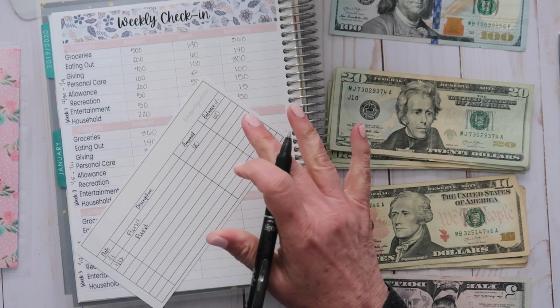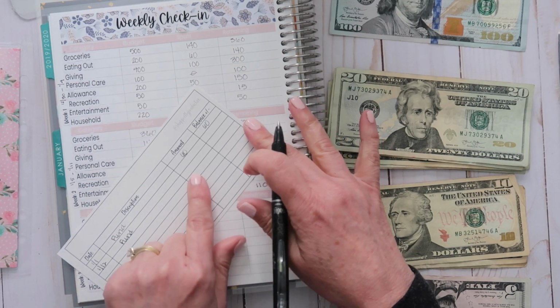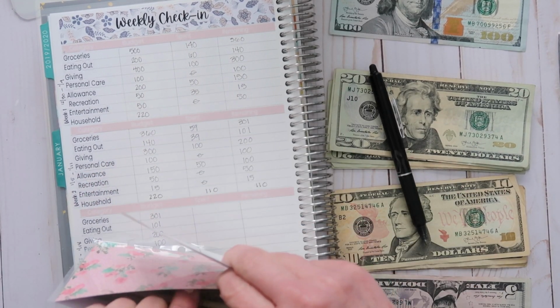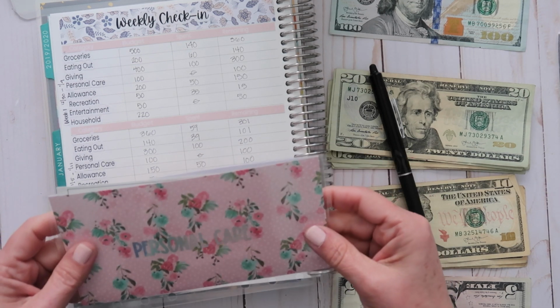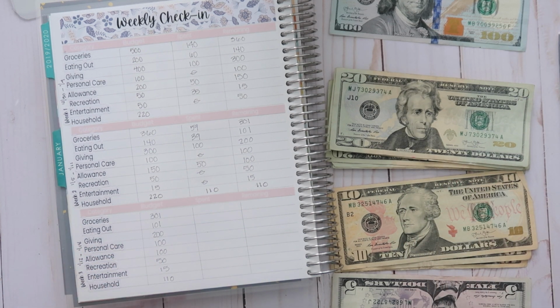I do have a massage at the end of the month, but since I'm traveling all week, I don't want to forget to put it back in before I go to my massage. So there is 100 in that envelope. I've done that before, where you forget to take the money out, and then you get there and you're like, oh, great, it's at home. Great place for it.